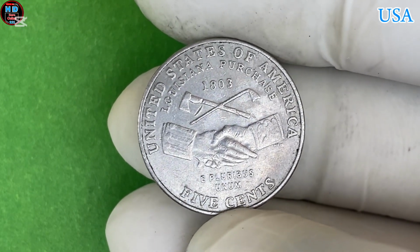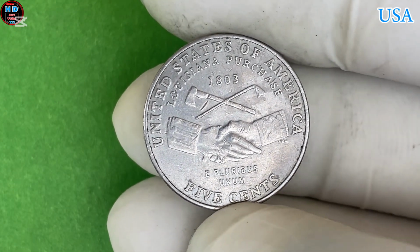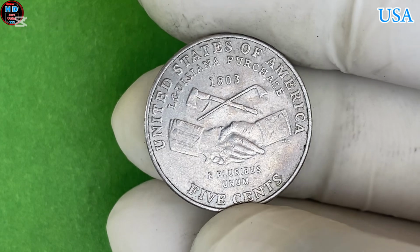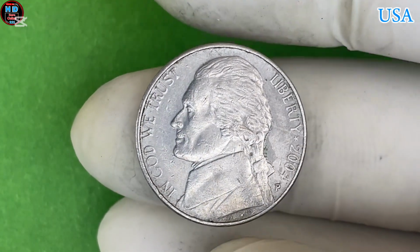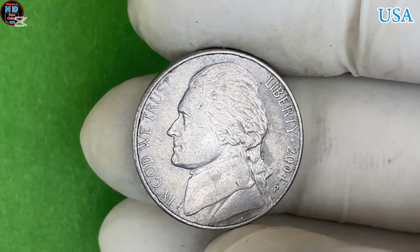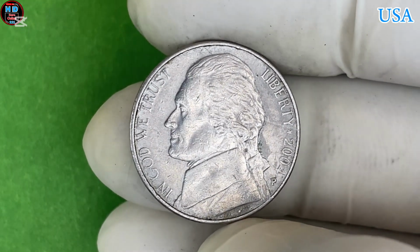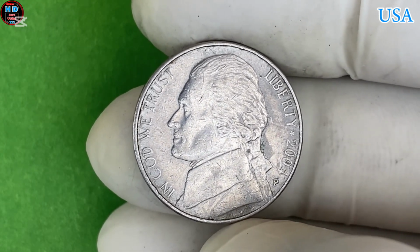Now, you might be wondering what makes a 2004 Jefferson nickel so valuable. After all, it's just a 5-cent piece, and surely there are millions of them in circulation, right? Well, you're absolutely right that there are many 2004 Jefferson nickels out there, but the value of a coin isn't just about how many were made, it's about what makes that coin unique.